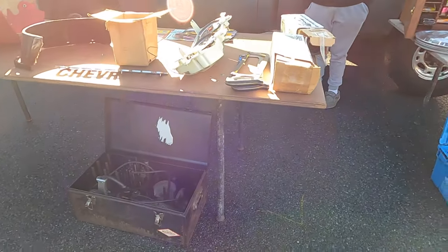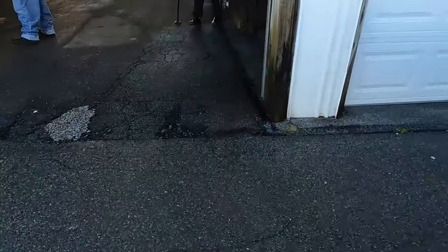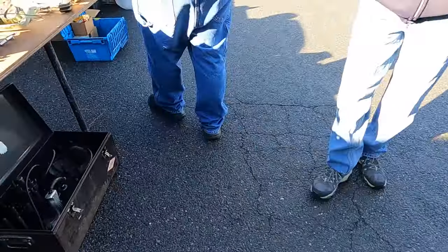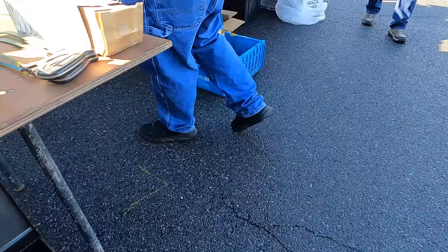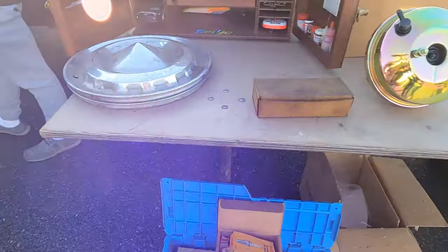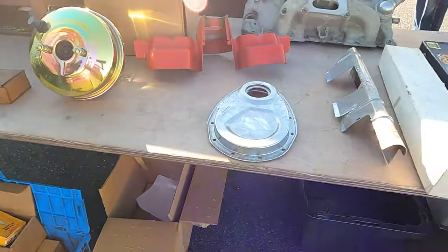I'll put it in my... Because they don't have anything inside the shed there. Doesn't look like it. We found Mark. Mark's right. Because they don't have anything in there. I know the last time that was... 20, 30 years ago when I did some vending, we were in that building.